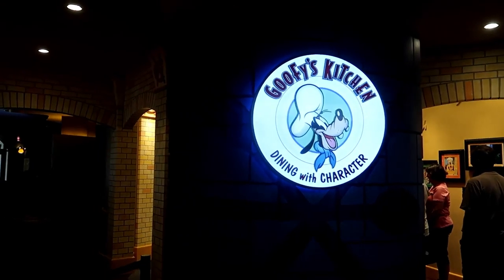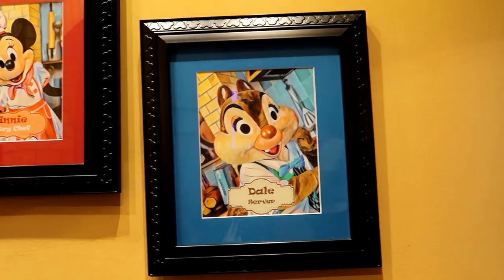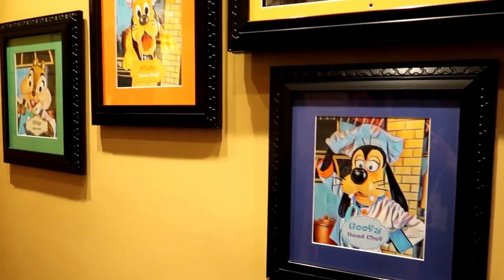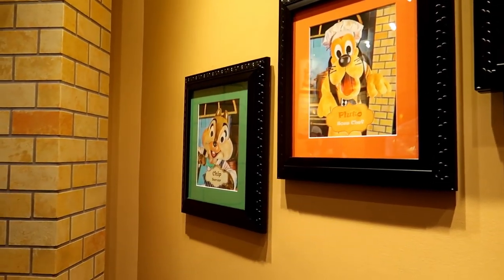So let's go say hi to Goofy, and I know Minnie's there. I don't know who else is there. We'll see. Let's go see. Alright. Dale is a server, Minnie's the pastry chef, Goofy's the head chef, Pluto's the sous chef, and Chip is a server.